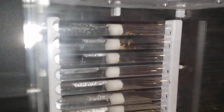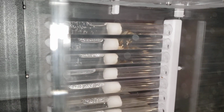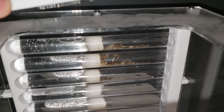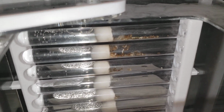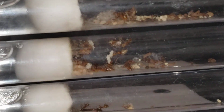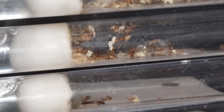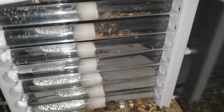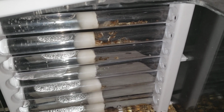In here is the yellow crazy ant colony I was talking about. Oh, that glare from the light is a bit bad, isn't it? Right, there's them. I'm actually gonna open this up. Now I do have another Saturn nest, which is going to be for my fire ants, or these, depending on which one gets big enough to go in it first. As you can see, there's one queen there. Got quite a few workers. They're literally the whole way down. They just sort of go into all of them.